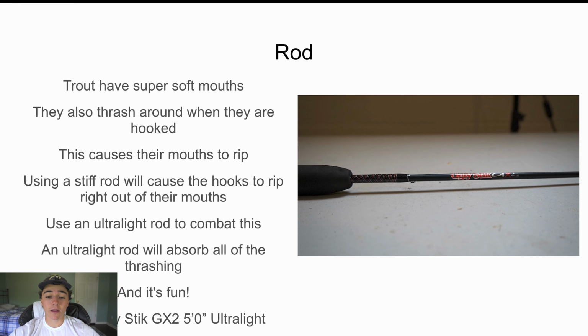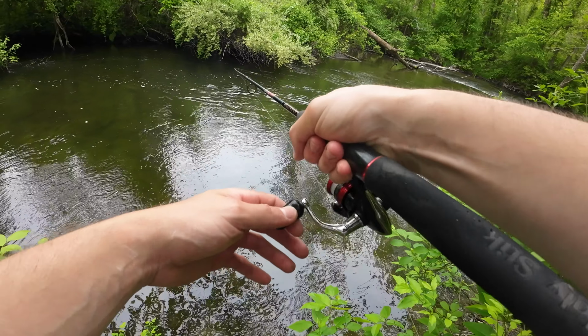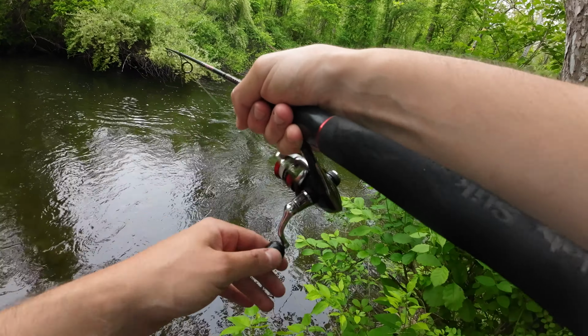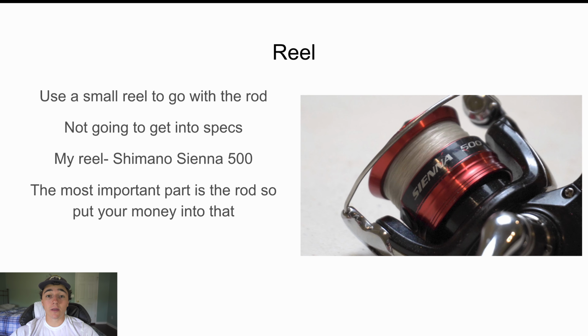And the best part is that the ultralight rod is just super fun. You feel everything that the trout does, all the jumps, all the thrashing. This specific rod right here is a 5-foot ultralight Ugly Stick GX2. It's been amazing. You can get this at Walmart, and I'll also leave it linked below on my Amazon links. For whatever reason, it comes in a 2-piece, so you could actually just throw it in your backpack, which is super nice.